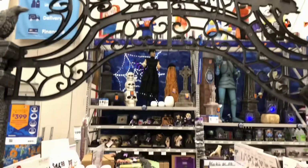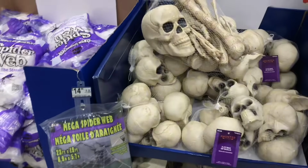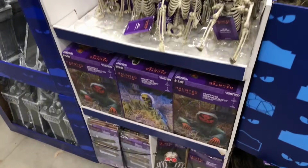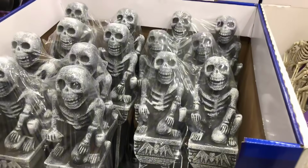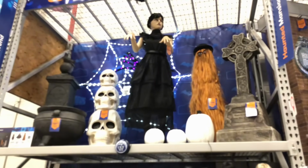Let's walk through now and take a look at all the Wednesday stuff. We got some Halloween stuff on this side as well. Just some general decor, a few little groundbreakers. And look at these tiny little gates here. $20 each is crazy, but let's take a look at all the Wednesday goodies.